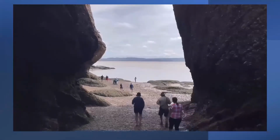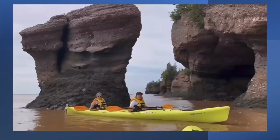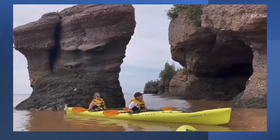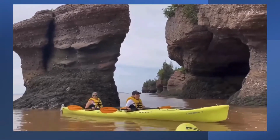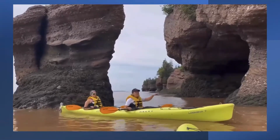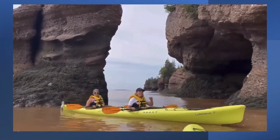Like we're not talking kilometers, we're talking miles. We're beginning our kayak tour of Hopewell Rocks, and the tide is starting to come in. Just a couple of hours ago, we were standing on the floor right here. We're going to do a little kayak around, come back and see how much the water has risen in just a little while.